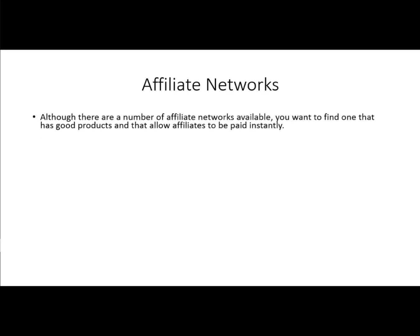Now, there are a good number of affiliate networks available, but you want to find the one that has good products, in other words, products that people buy, and ones that allow affiliates to be paid instantly when they generate a sale. There are two networks that understand this and understand how to serve internet marketers, and they are the Warrior Plus Network and JVZoo. You should be signed up for both of them, and you should be looking for products to promote on both networks.